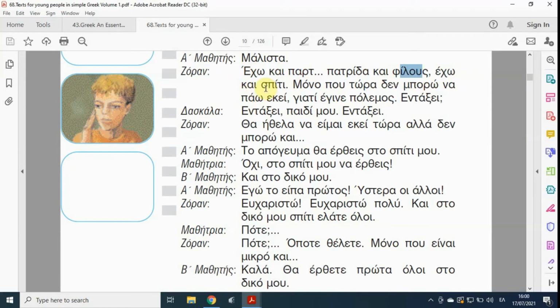Echo means I have. So I have a homeland, and filus. The base word there is philos, which means friend. The ending here, us, is the ending for the plural masculine accusative, so it's the object of the sentence, the object of the verb echo. So: plural friends. I have friends in the plural. Echo que spiti, and I have a house.